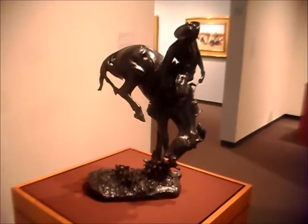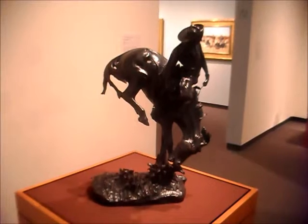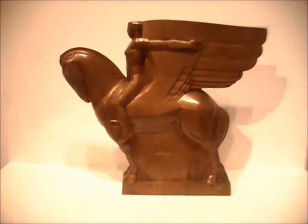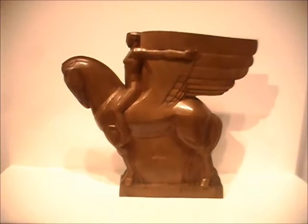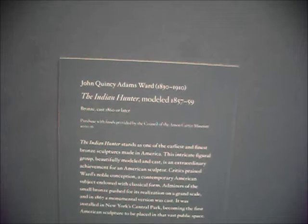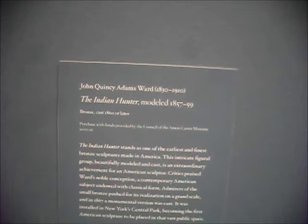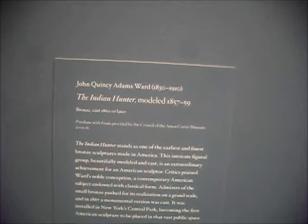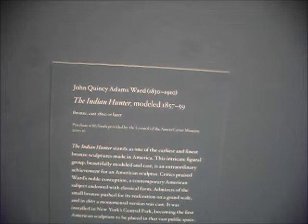Outlaw by Remington. Center of balance is slightly forward. This boy is in trouble. A modern day Pegasus. John Quincy Adams Ward, the Indian hunter, considered to be one of the best bronze sculptures made in America.